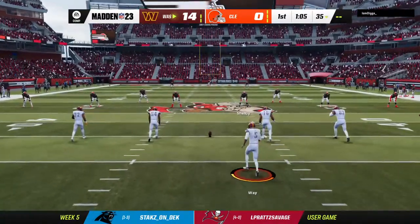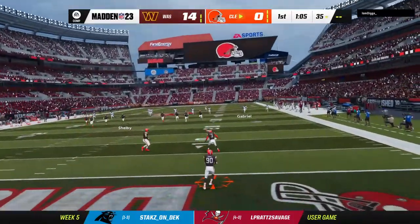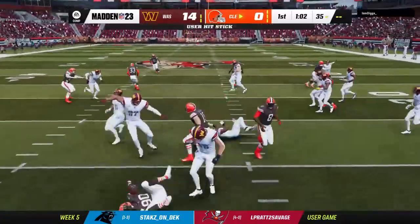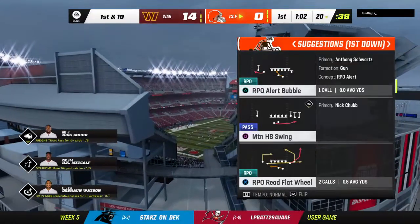Kick team out there for the Commanders as they send this one away. This taken in at the goal line. And the decision to come out of the end zone is going to cost him 5 yards as he's taken down right at the 20.